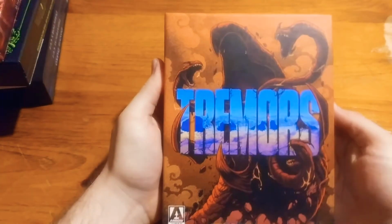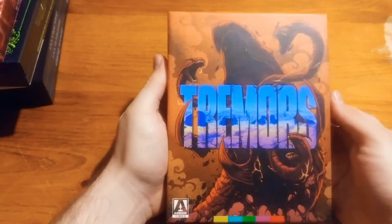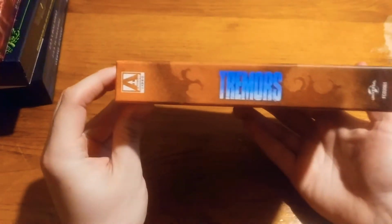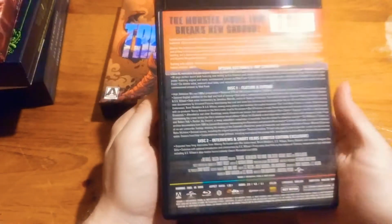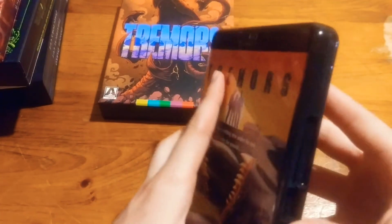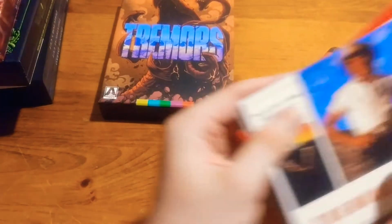The next one is Tremors, which I guess is a cult movie, yeah, but it's also not really horror, because this is more of a comedy movie. Because you can watch it with the whole family. It's not really scary. But it is really good. I love Tremors. It's very fun. It kind of feels like a summer movie, so you can watch it in summer. Two discs. Then lobby cards.